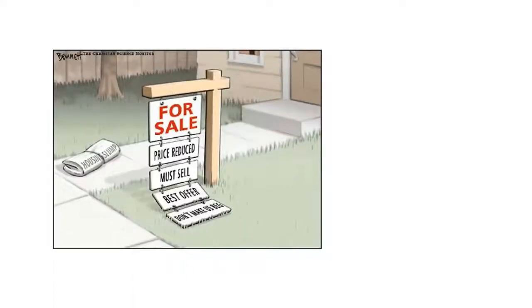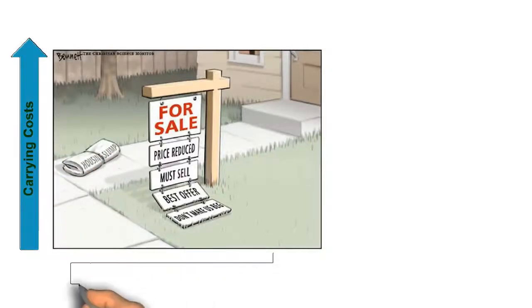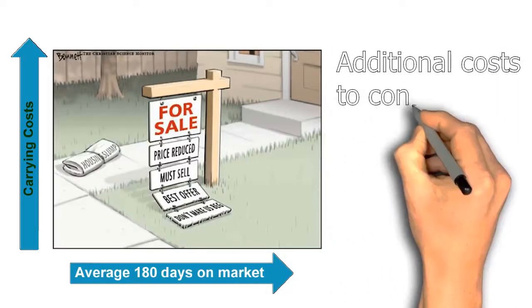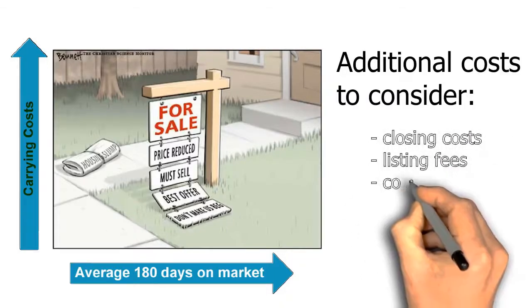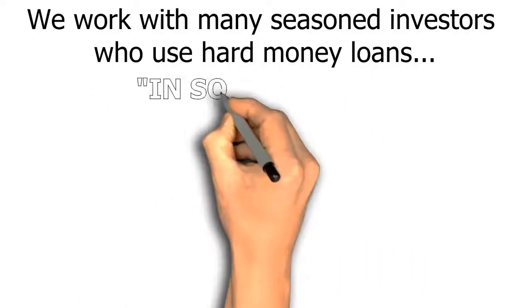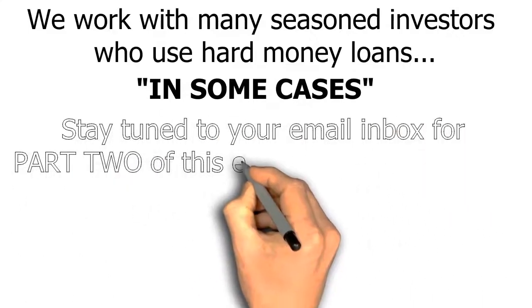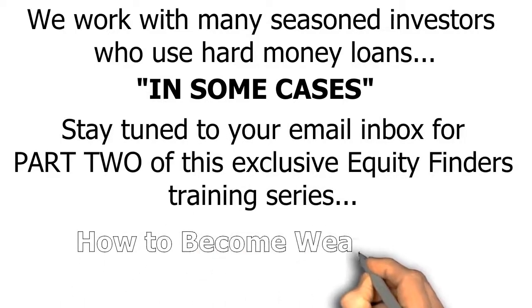Every month a house isn't sold, the carrying costs add up. The average time between buying and selling a house is about 6 months, according to RealtyTrac. That's a lot of carrying costs. And let's not forget about additional closing costs, listing fees, and commissions to real estate agents when it comes time to resell that property. Again, we work with many seasoned investors who use hard money loans in some cases. But if you continue to watch the second video in this training series, we'll share with you what we feel is a smarter way to approaching fixing and flipping properties.